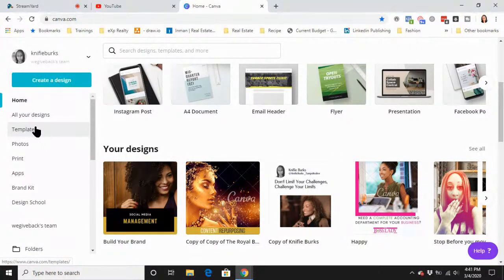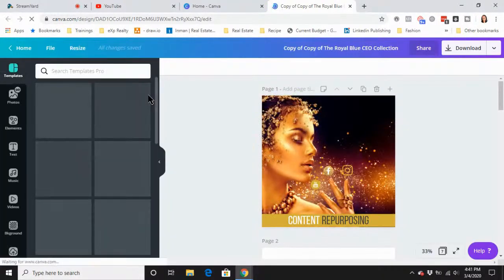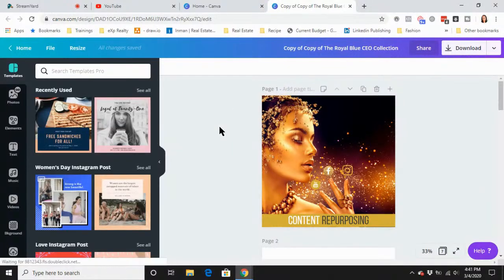Okay, so the initial reason I decided to upgrade Canva is because of the resize option. And let me click in one of these images. So the resize option is not available to you guys if you are under the free program or the free version of Canva.